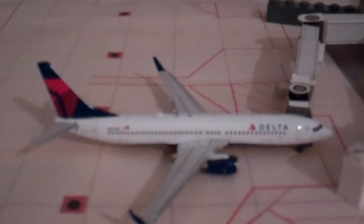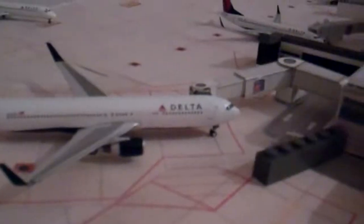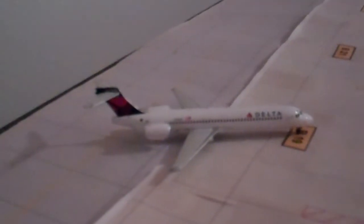Here we have our Delta on the B Concourse again. We have a Delta 737-800 in from Honolulu, and will head out to Anchorage. Empty Delta gate, where the A320 was. We have a Delta 767-300ER. Passengers are deplaning from Tokyo Narita. Last quick turn. Pulling into the gate, we have a Delta 717 pulling in from Las Vegas.